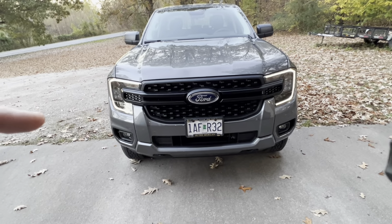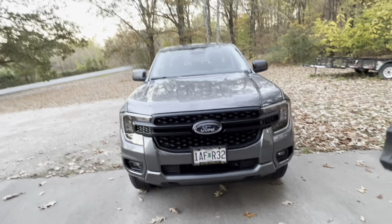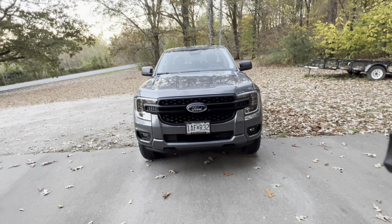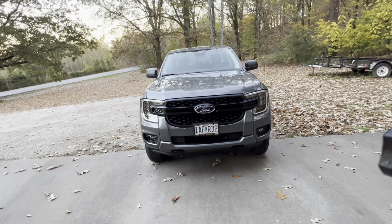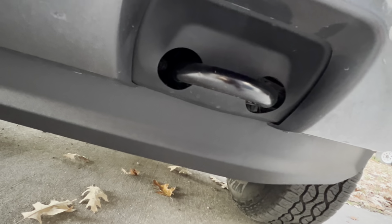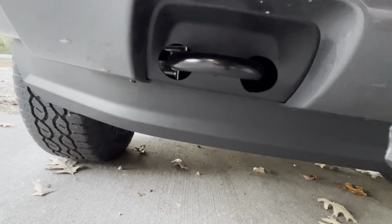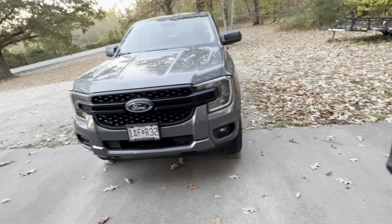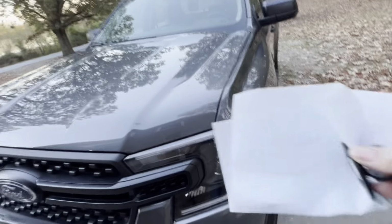Now, you saw the little video clip I posted before this, the underneath, that's all plastic. It is 100% plastic. The FX4 that I had, they got a lot of steel plates and body armor underneath, if you will. This one, no. But I don't plan on taking this one off-road. It does have, on each side, tow hooks. So you got your recovery hooks right there and right there. But underneath is plastic.